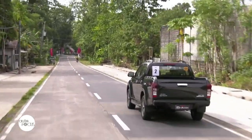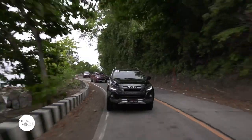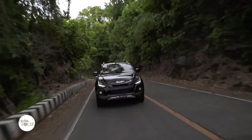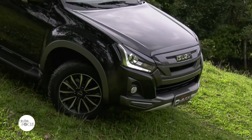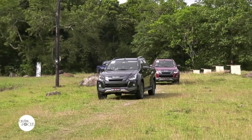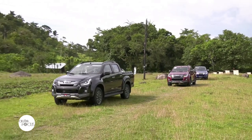Also, we have added a functioning roof rail, so those that would like to bring a lot of stuff, just add the roof basket and then you can bring a lot more. Also, the tires have been changed. It's now changed into a Toyo. Also, we have a brand new finish for the alloy wheel.